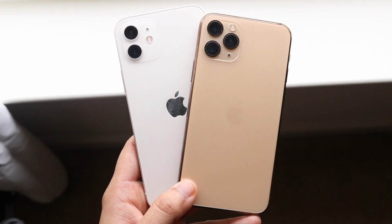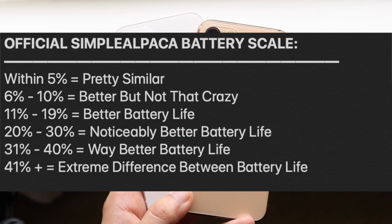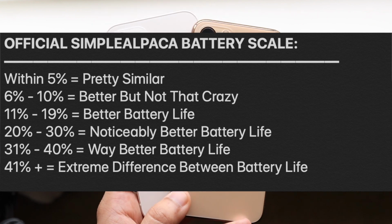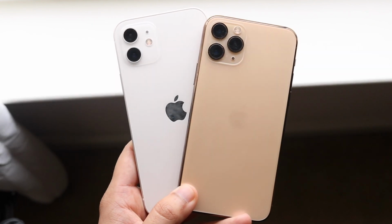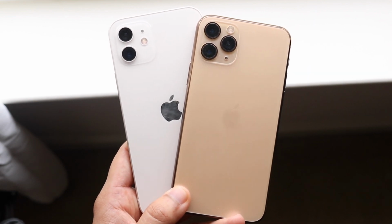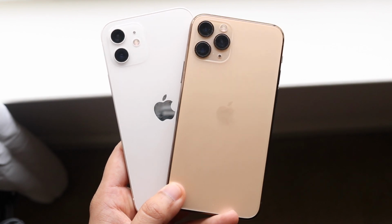On the little scale that I made, just to make it a bit easier on me, this fits in the noticeably better battery life difference. So in this specific comparison, you're going to be seeing noticeably better battery life on the iPhone 12 than on the iPhone 11 Pro. Now, those are all the numbers. Numbers don't lie, or whatever.